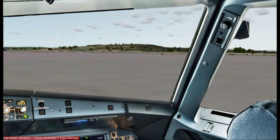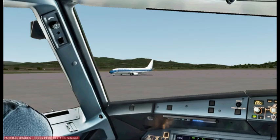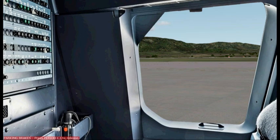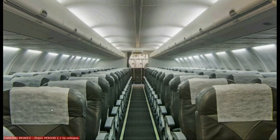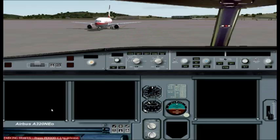The internal views, looking forward right and right and rear right. These views are my work. I've created those myself, as did I create the internal view of the cabin itself. I've also created this view, which is the, if you were sitting as a passenger, the view of the seat in front of you, with the video display showing the view that you would get from the captain's seat. So with that being said, we're going to get this show on the road and get the aircraft started up, and then we'll taxi to the runway.